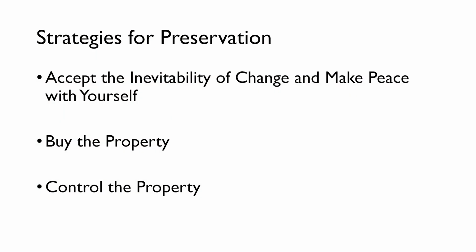So, strategies for preservation. All right, so you're a group or you're a person, you're interested in it. You've got a space that you want to save. So, what are your basic strategies for preservation? Well, the first one is, of course, you accept the inevitability of change and make peace with yourself. That is probably the easiest and most controlled way of doing it.